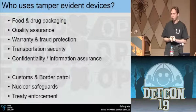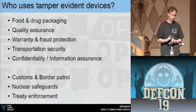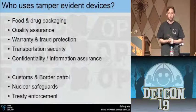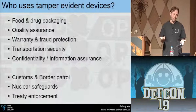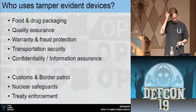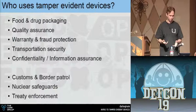We also use them a lot for international stuff and government level, three-letter agency level kind of stuff. So, for example, nuclear safeguards. When we transport, or I actually don't know what we do with nuclear materials, but whatever we do with them, we seal them. All these little containers that have the plutonium or whatever.